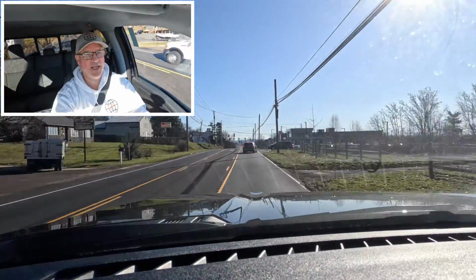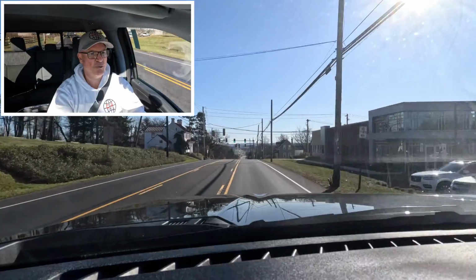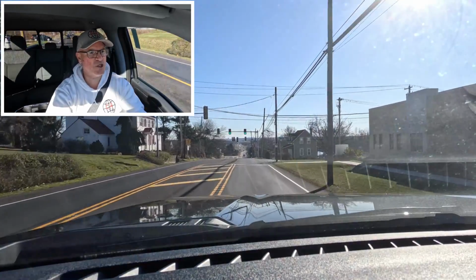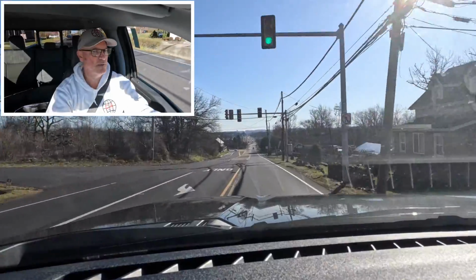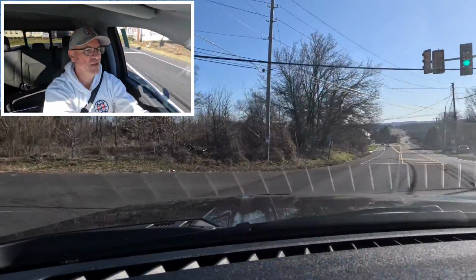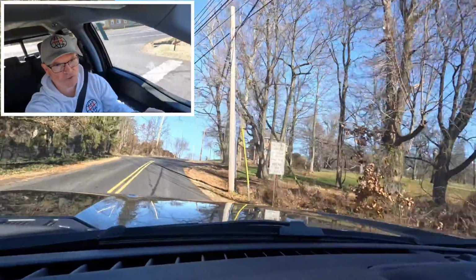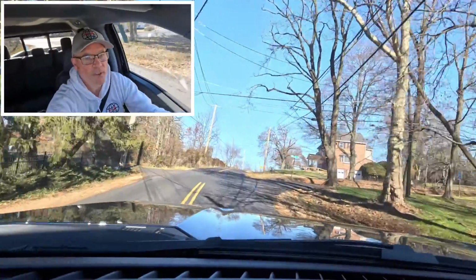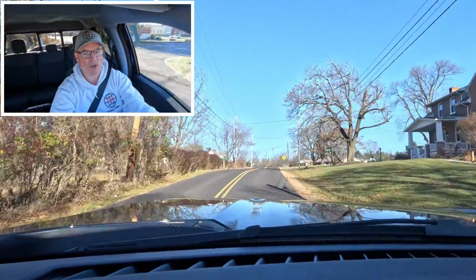Plenty of visibility out the windshield. These huge side view mirrors, no problem. I get all sorts of views that I may want to get, so that's cool. The turn looks really good. Look at that. It turns right up this road, no problem. Had a little accident with my camera, but now we're going up this road.